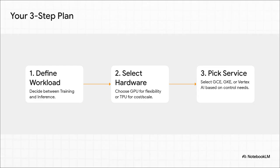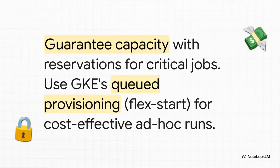So really, your whole journey just boils down to these three questions. What are you trying to do? What's the best hardware to do it with? And which service are you going to use to run it? One last pro tip here on capacity. If you have a mission-critical job, you can use reservations to guarantee you'll have the hardware when you need it. But for jobs that are a bit more flexible, you can use things like GKE's queued provisioning to snag available hardware at a much lower cost. It's a great way to save money.